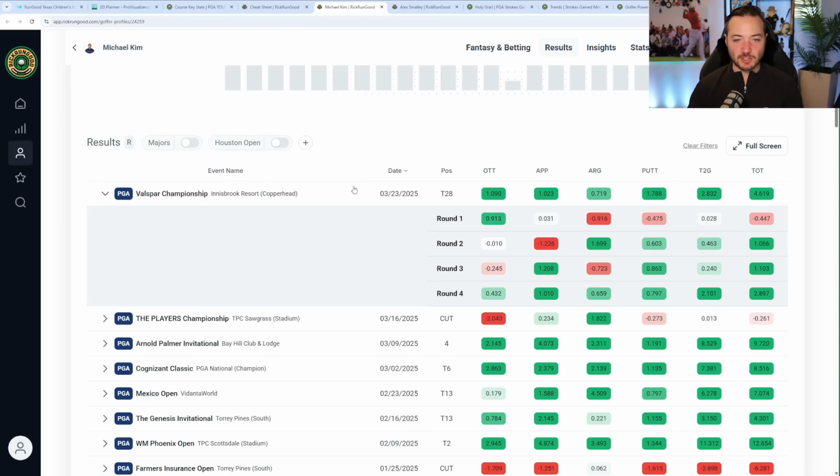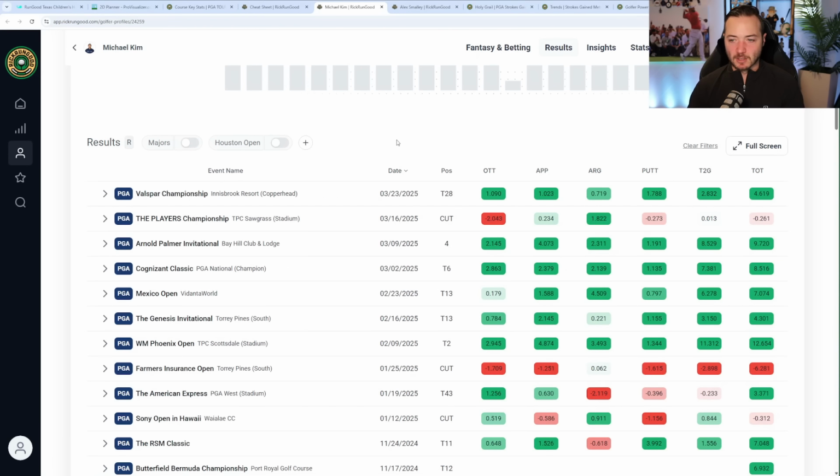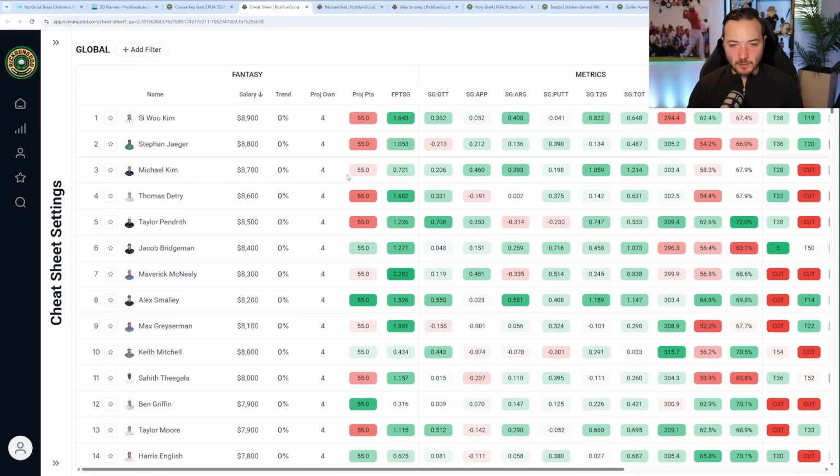I know that he was the shiny new object, and I feel like people have just moved on because he missed the cut at the Players Championship when he was $5,800 or whatever it was. Like, dude, what are we doing here? He has played phenomenal golf. He is, along with Alex Smalley, still probably mispriced. So $8,200 for Alex Smalley, $8,700 for Michael Kim. We can continue to roll on here.